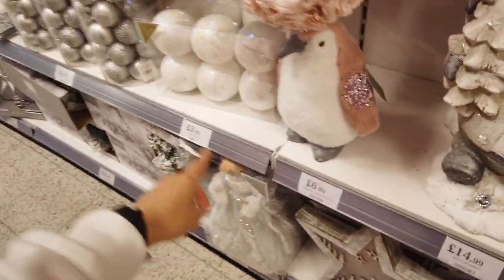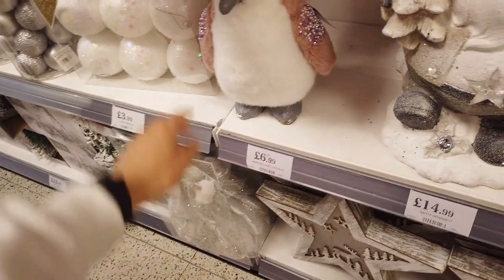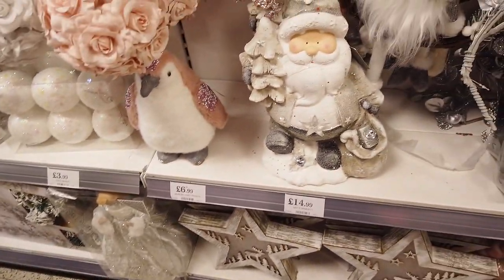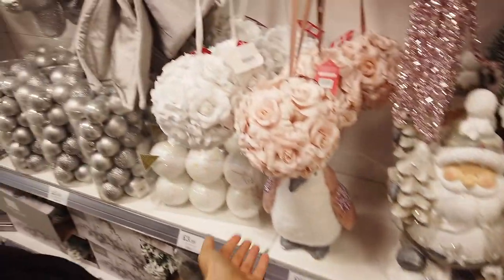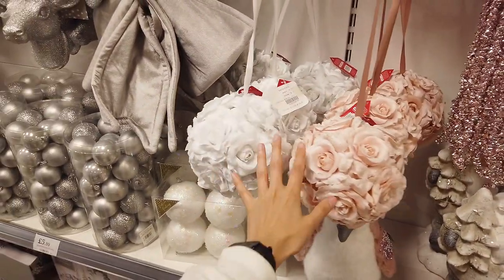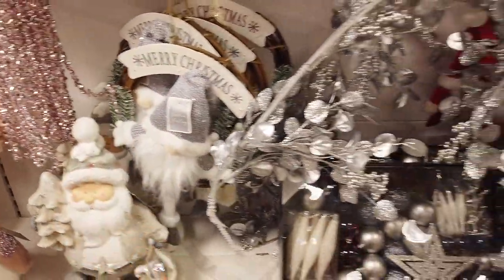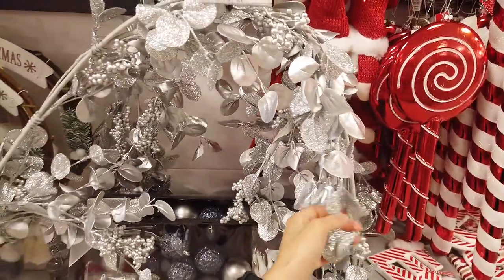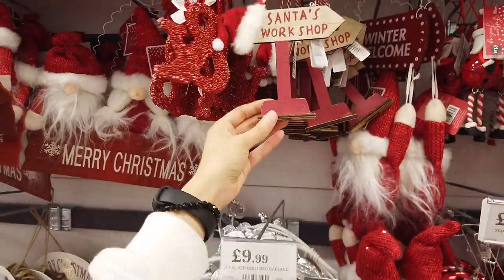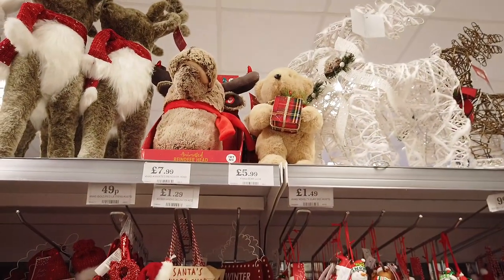I love this. You know, I really like cute stuff, but these are also my colours. He's got a bit of sequins on him as well. That's $6.99, and then a Santa ornament for $14.99. These are pretty, but you can use them for wedding decor as well. That's $4.99. They had this last year, the gnome wreath. A garland here, silver. They probably repeat the colours. Santa's workshop, that's only $1.29.